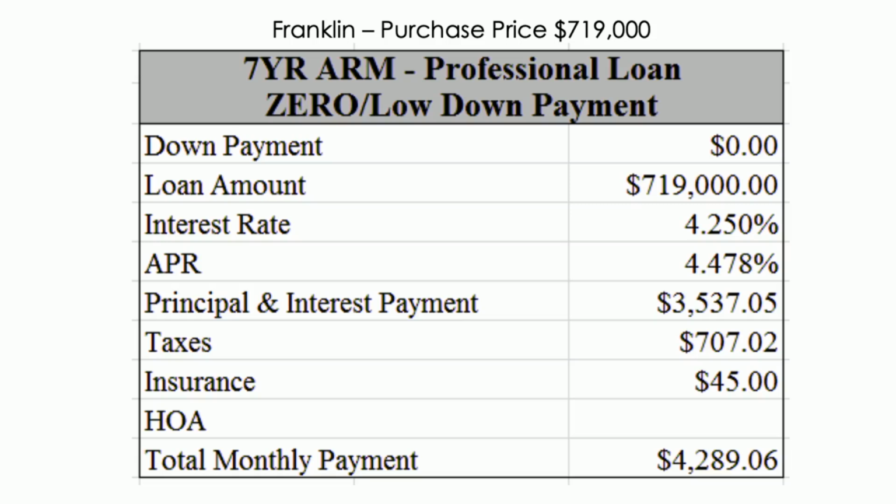And that's pretty cool, and that gives you an all-in payment with 0 down, just based on if you paid full asking price, which is obviously negotiable, but just to give you an idea what that looks like, going with 100% financing through this special program. And this is a 7-year ARM, right? It is. So it's a 7-year ARM. The nice thing about these programs, though, is they do allow for recasting.